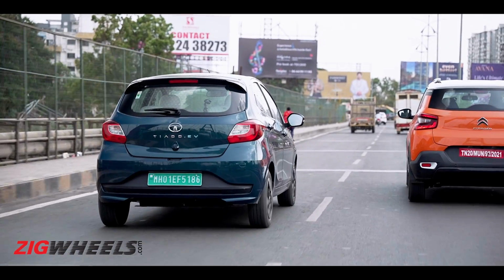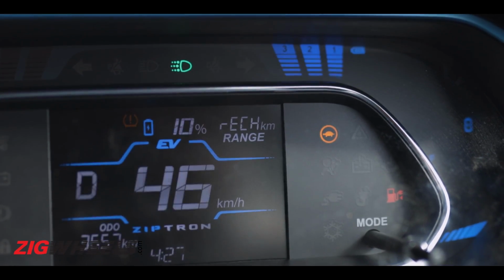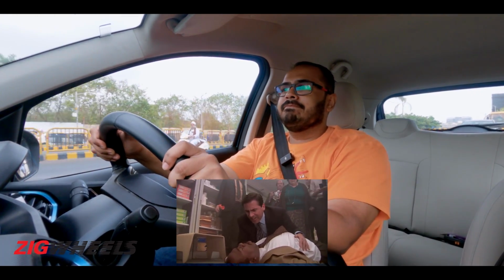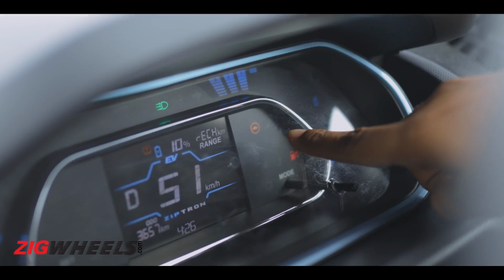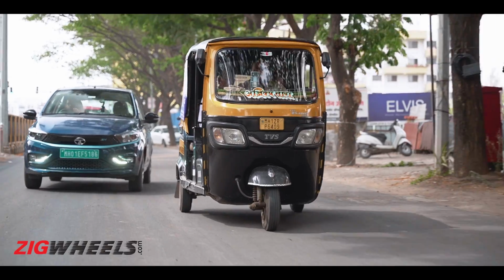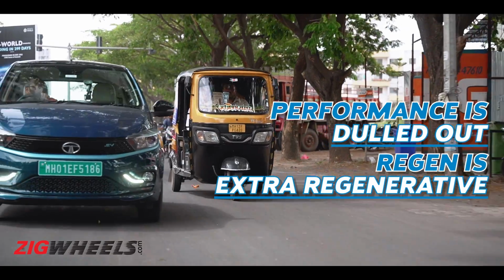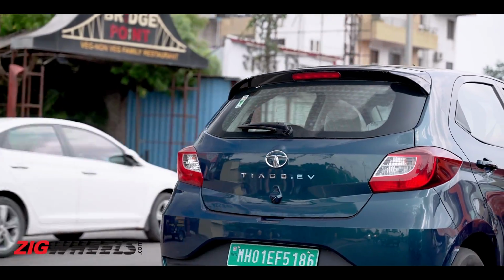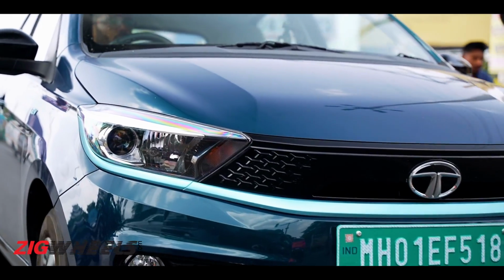And then, nope, I don't have AC. At 10%, you lose air conditioning in a Tiago EV. Here you're also in limp home mode. This means that performance is dulled out, regen is extra regenerative, and if you spot inclines, it's best to carry momentum. That said, even here the Tiago EV seems perfectly usable.